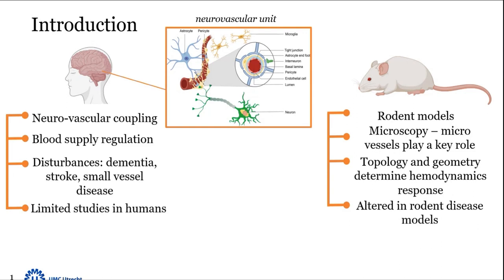But if we want to talk about translation of knowledge between rodents and humans, this is quite problematic, mainly due to anatomical differences between the species. We frequently mention, for example, that the artery to vein ratio is 3:1 for humans and completely inverse for rodents. And another limiting factor is the anesthesia that is commonly used in rodent experiments, and it has a confounding effect on the hemodynamic response.